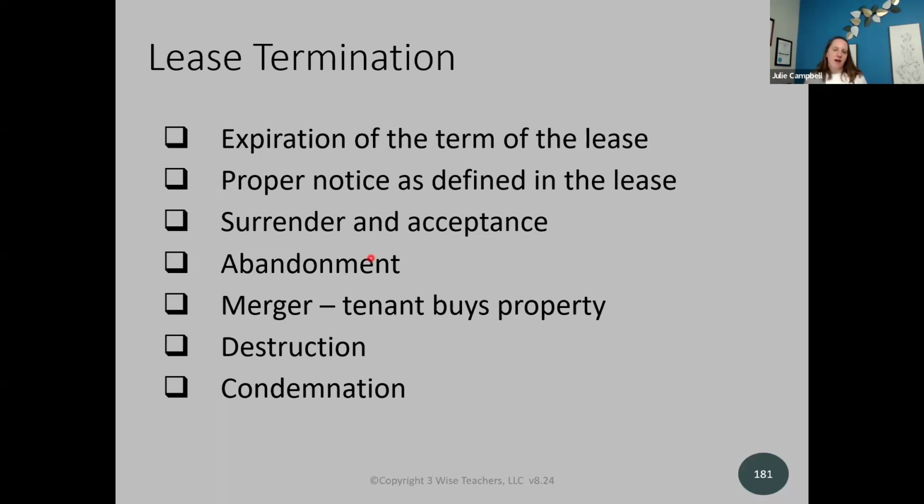If the tenant buys the property, they're now the owner. So if we merge or if we do that right of first refusal and the tenant agrees to purchase the property. Destruction of the property, if the house burns down, for example, that would terminate the lease. Hopefully both parties are properly insured. Hopefully your landlord has homeowner's insurance for the structure and the grounds, and the tenant has renter's insurance for their stuff. Can you require renter's insurance? Yep. And that's something we often see in leases. Not only am I going to say I require my tenant to have tenant's insurance, but I want to know who you're going with. So that's absolutely something we often see in leases.